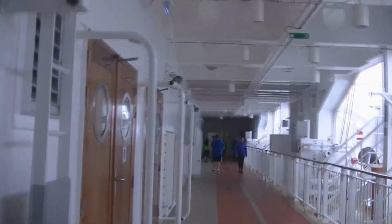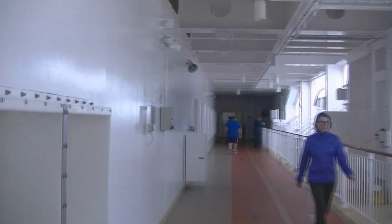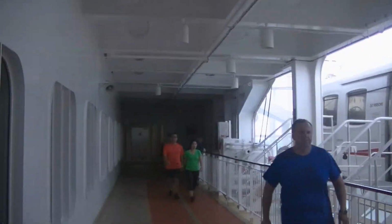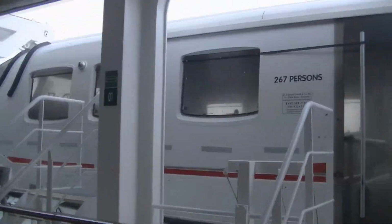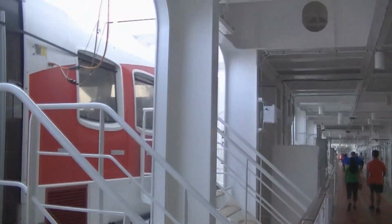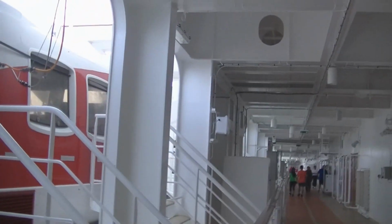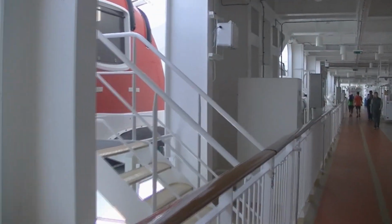My only reservation with this deck is the lifeboats are, as you can see, already in their launching position, which means that you don't get a clear view out to sea. Now, I reckon that there's pros and cons for both. In the very unlikely event of an emergency, obviously the lifeboats are already in position, and you can make a quick exit from the ship, which I think is a fair compromise for a nice view.